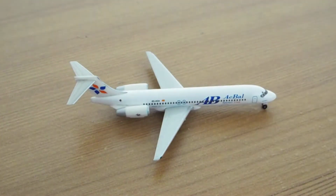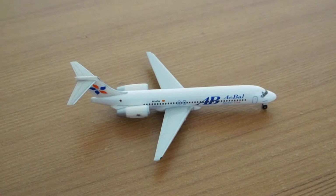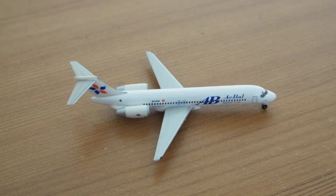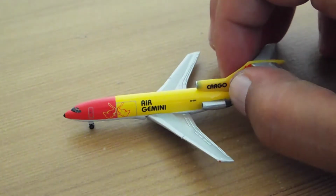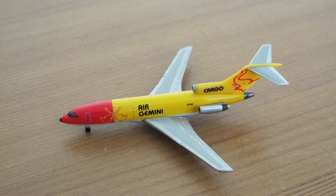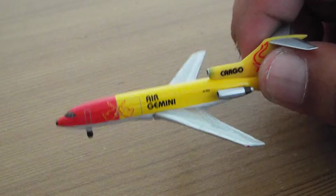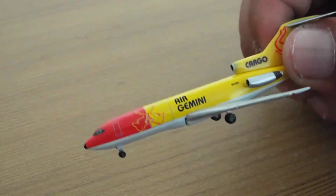Unfortunately, I've only got one 717, which is Eyeball. I don't know why or how that happened, how I managed to only buy one. It's probably because then I bought more DC9s and whatever. So 727 is next, a very special one for me, because I spent a lot of time hunting it down. A 727 freighter, Air Gemini, beautiful.